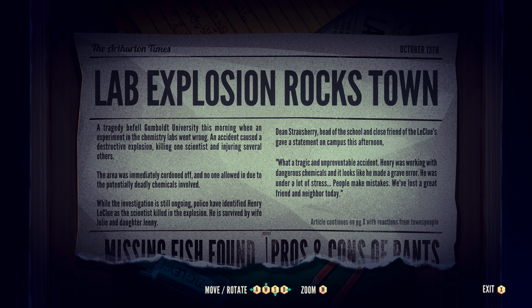Strasberry, head of the school and close friend of the LeClues, gave a statement on campus this afternoon. What a tragic and unpreventable accident. Unpreventable? Interesting. Henry was working with dangerous chemicals and it looks like he made a grave error. He was under a lot of stress. People make mistakes. We've lost a great friend and neighbor today. That's interesting. I don't think our dad would be one to make a grave error. It's also weird how the sentences underline and kind of build that it was with good reason and nothing could have been done.